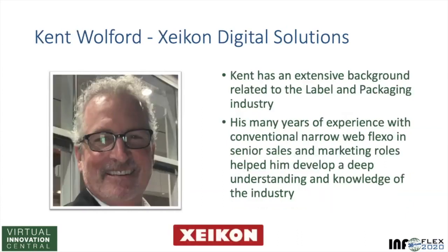Next up is Kent Wolford, Xeikon's digital solution. Kent has an extensive background related to label and packaging industry. His many years of experience with the conventional narrow web flexo in the senior sales and marketing roles helped him to develop a deep and understanding knowledge of the industry.